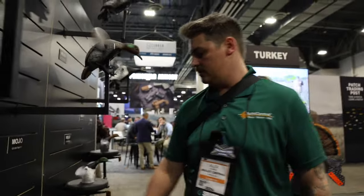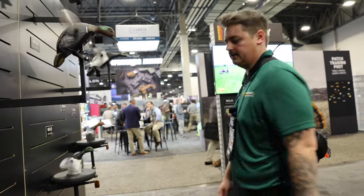I like these floating ones because you don't have to worry about your Mojo pole bottoming out on you or the bottom of the lake. Throw a big anchor on the bottom, it's gonna sit there and float all day and it'll take waves like crazy.